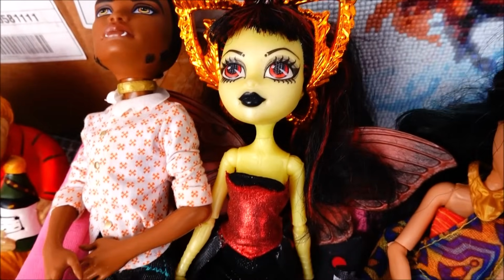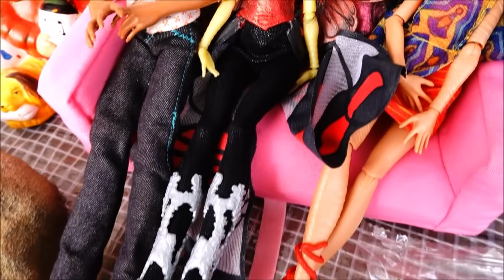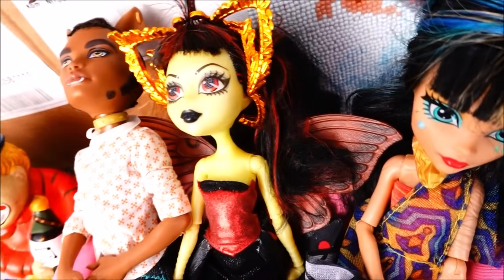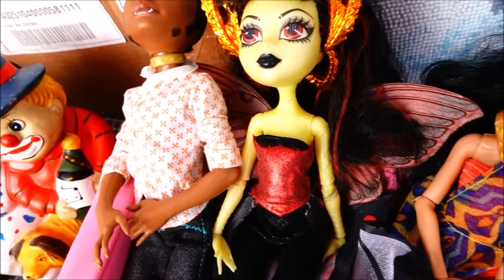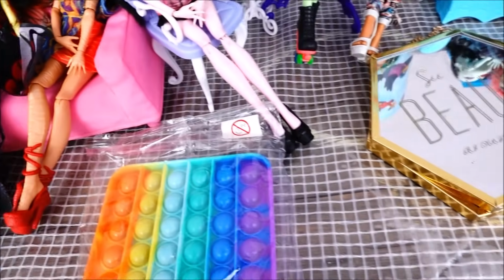I really like this one. I don't know, I found her once at the flea market already. I cannot justify getting Monster High. She's amazing. She's like a moth. I don't know what her name is. Probably something with moth. Probably not Mothra.